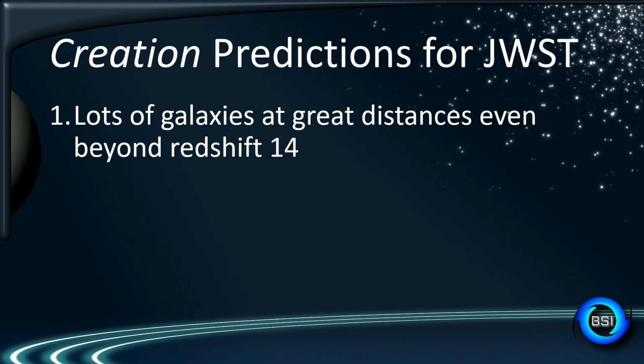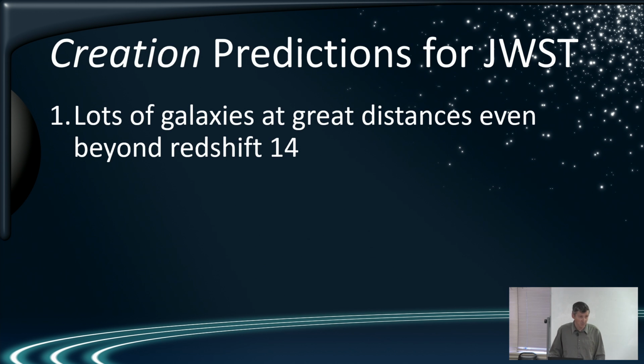Now, it occurred to me, I want to make some predictions too, because I don't believe any of that nonsense. So I'm a biblical creationist, and so I don't necessarily believe you're looking back in time. That's a talk for another night. But in any case, I would expect to see lots of galaxies at great distances, even beyond redshift 14, because I don't believe in the Big Bang, and I don't believe galaxies formed. I believe they were spoken into existence by God, and I don't see any reason why he would stop at a redshift of 14. So I would expect there would be galaxies going way beyond that, and they'd have about the same density as nearby galaxies.